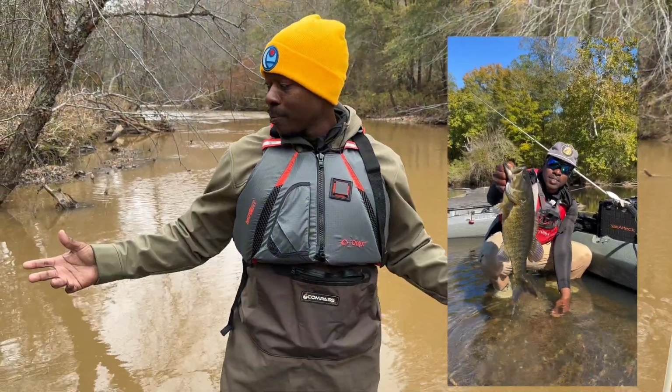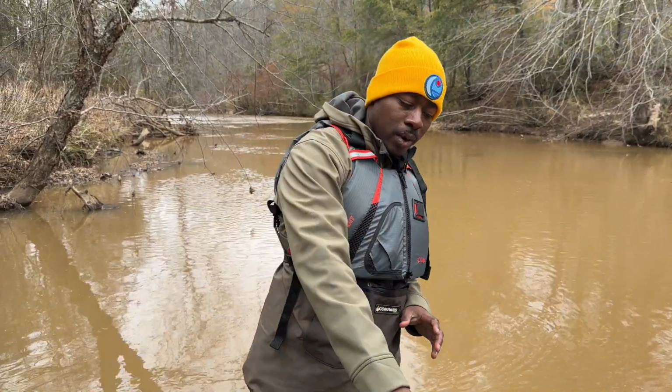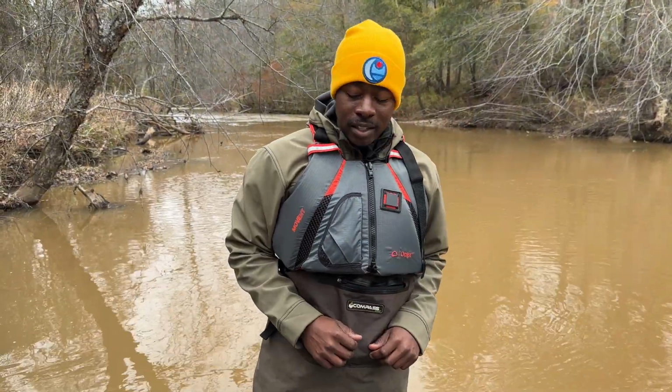So this is how I rig out my Shoalie. If you have any more questions, let me know. I got a couple more upgrades I may do as well. I may add another rod holder on this side. That way I can have my net here and my rod on that side. I always net the fish with my right hand.